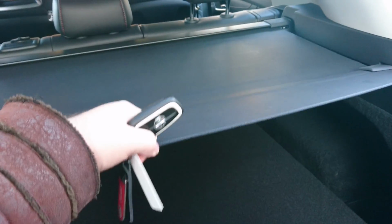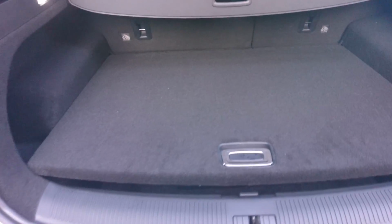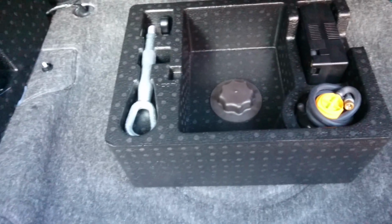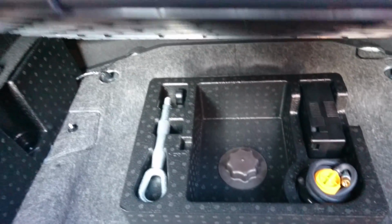So this is the boot on the HS. Looks similar in size to me anyway, to the ZS. I think it's a little bit bigger though. We do have an adjustable height boot floor here. This particular car has got this sort of storage tray, which has a warning triangle. There is a tyre inflation kit, just like the one that you find on something like an MG3. I imagine you could take this removable plastic shelf out. There we go, that sits down nicely.